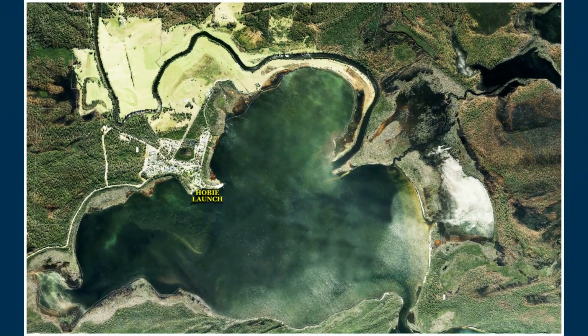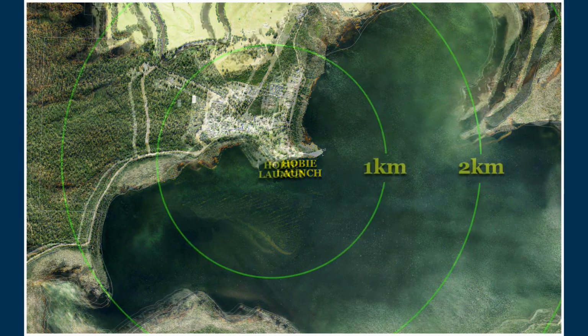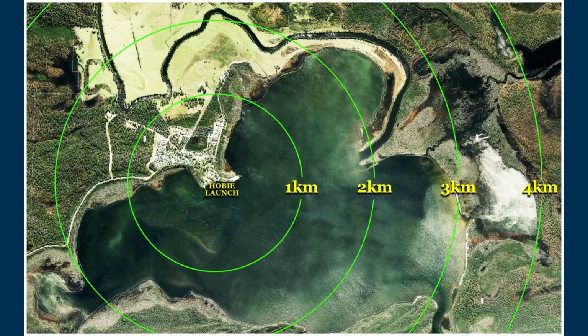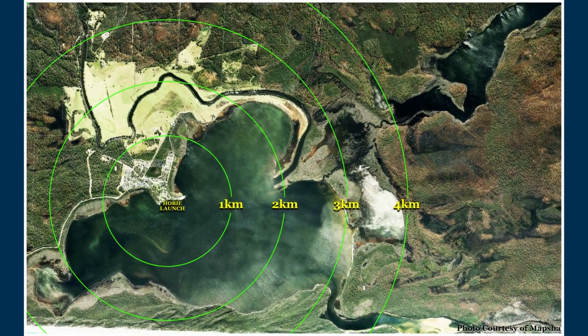To give you an idea of the size of the place, I've centred the area on the Hobie launch site, and I've put out radiating rings at 1 kilometre, 2 kilometres, 3 kilometres and 4 kilometres, just so you can gauge how far away things are from the launch site.